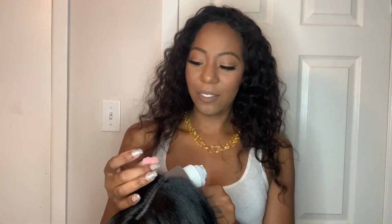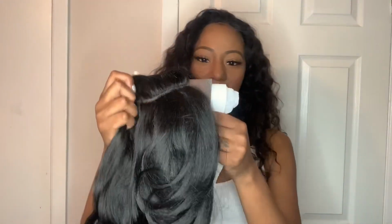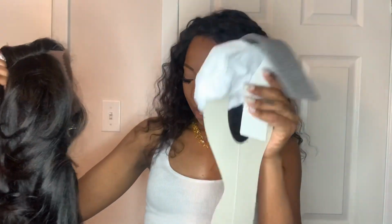Let's take all of this net off. Y'all know how I am with the nets. Y'all, I don't know what my problem is with these nets. Okay, she has something sticky on the top, we're going to take that off. She has the usual stuff on the inside.